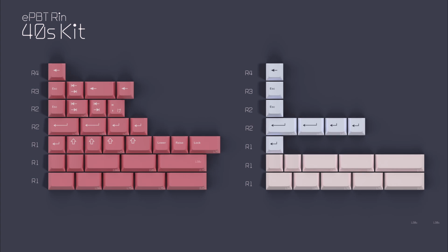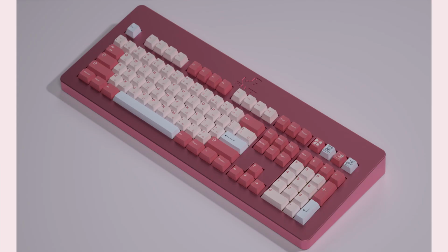The 40s kit also looks to be pretty extensive at a cursory glance, and includes keys in the dark pink mod color and also the lighter blue accent color, which is nice. I do kinda wish that there was an Alphas kit with Japanese sub-legends being offered as well, because if you prefer that look, then you have to buy a base kit, and you're left with a lot of unused keys.